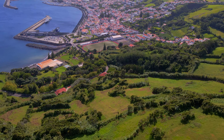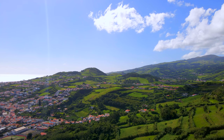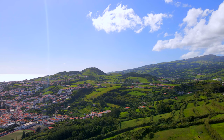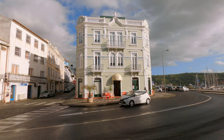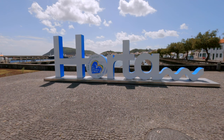After about a 1 hour flight from Ponta Delgada, I landed on the small island of Faial, with a total area of only 67 square miles or 170 square kilometers. Faial is home to about 15,000 residents, the majority of whom are concentrated around the island's capital, the port town of Horta.